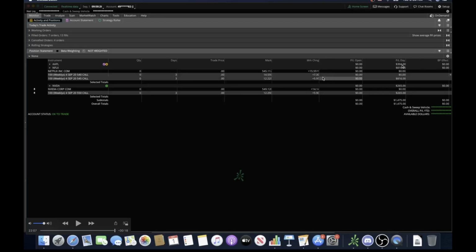I had traded Apple earlier in the day as well. Like I said, these weren't the only trades I took all day. I did end up trading Netflix and NVIDIA a little bit later in the day as well, but these were just my morning trades, and I made about $1,500 in total.